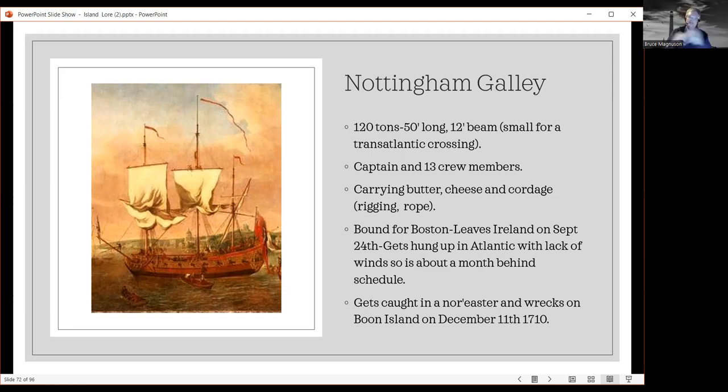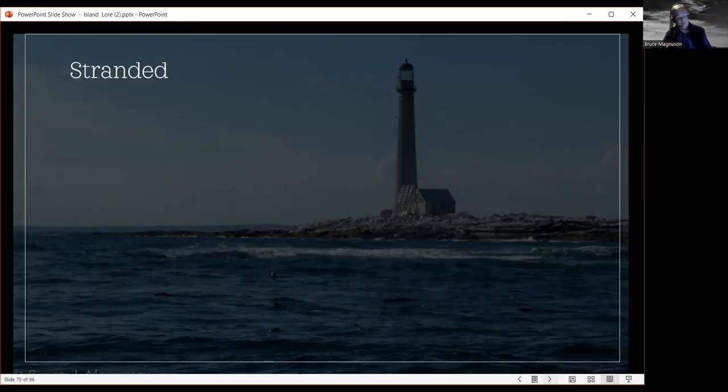You know, typically when you're doing these transatlantic crossings, you don't want to be in that area in December. And particularly at this time in history, you know, for those of us who grew up in the 60s, that was considered cold. Well, back in the late 1600s, early 1700s, I guess it was a mini ice age. And so it was super cold. And these are brutal conditions on this collection of rocks off the coast of Maine. And so he's stranded with his crew members, and they're wrecked on December 11th.